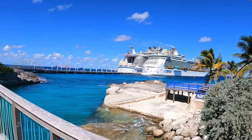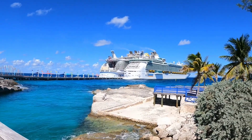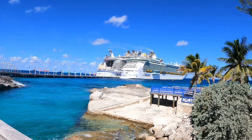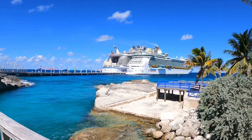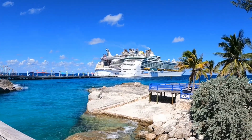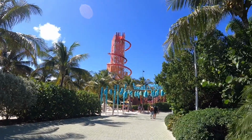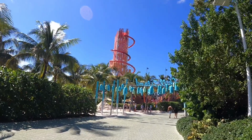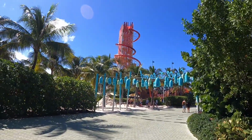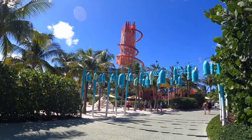Two Royal Caribbean ships, the Oasis of the Seas and the Independence of the Seas. Look how big the Oasis of the Seas is compared to the Independence. That Oasis ship is a big ship. That is a staircase and a half just to get up to the top of that slide. But I'm sure the slide is great. But wow, I don't know about them stairs.